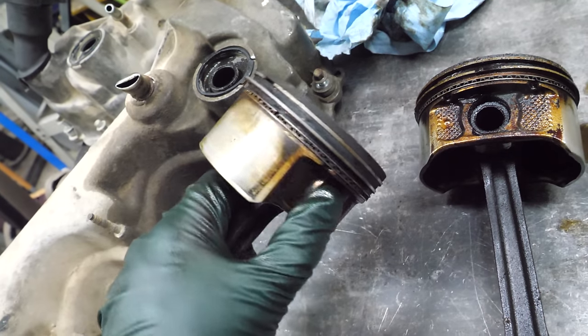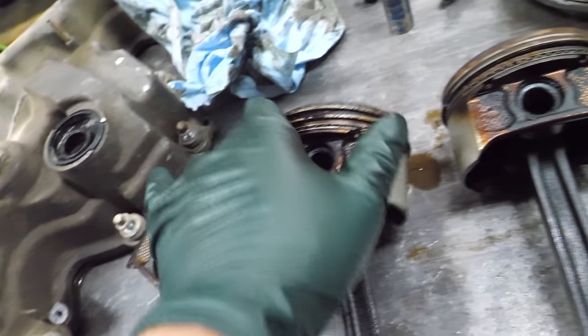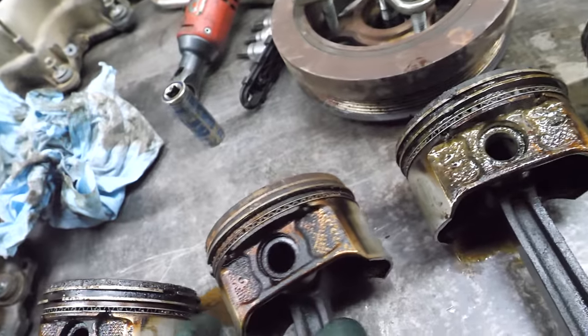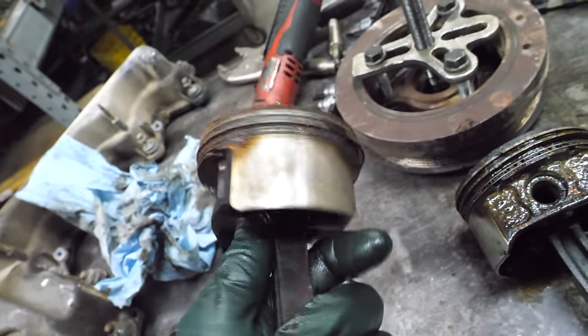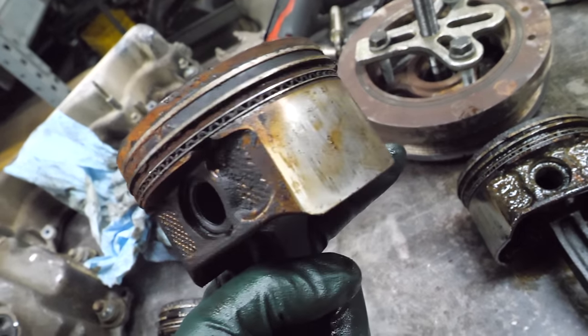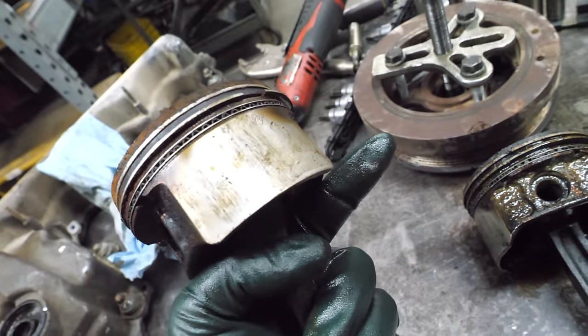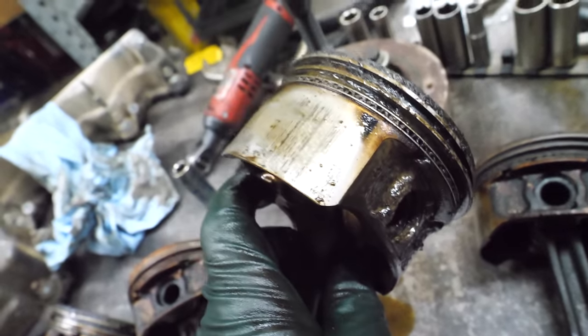Now the pistons look okay, but a lot of them have rings stuck in the ring lands, probably from rust and moisture. Like that one there, that top compression ring is stuck. And then the skirts have some pretty significant wear. I would not reuse these pistons. I think the rods are okay, but the pistons, not so much.